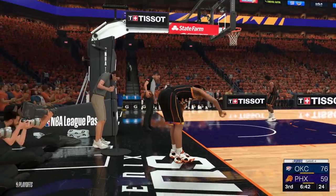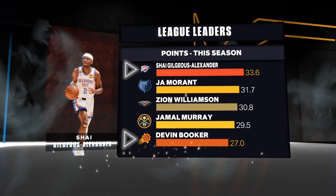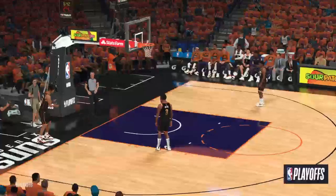The top scorers in the playoffs on our 2K leaderboard. Shai Gilgeous-Alexander on top. And, of course, Devin Booker. Seems like these two can always find points, no matter what big game pressure they're playing under.